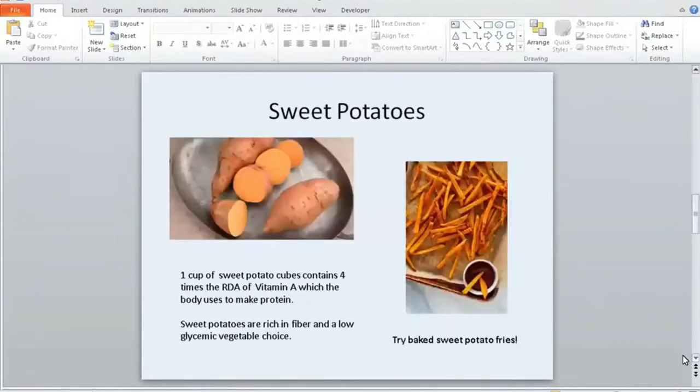Sweet potatoes. 1 cup of sweet potato cubes contains 4 times the amount of vitamin A in the form of beta carotene, which your body uses to make protein. Sweet potatoes are rich in fiber, which doesn't really make them a great choice really close to ice time, and they are a low glycemic vegetable. As a snack, you could try some baked sweet potato fries.